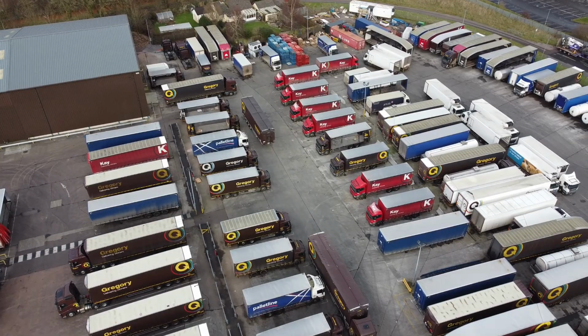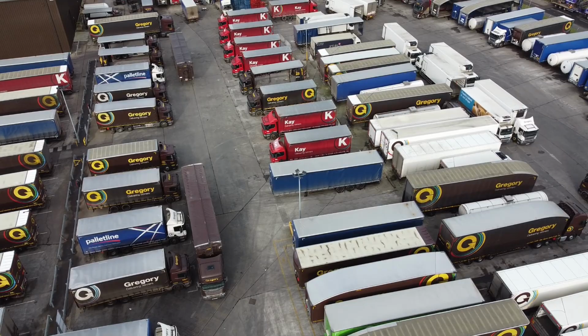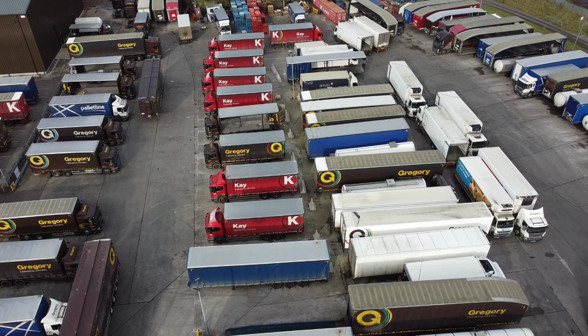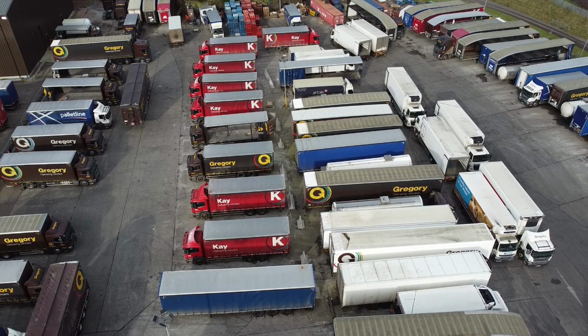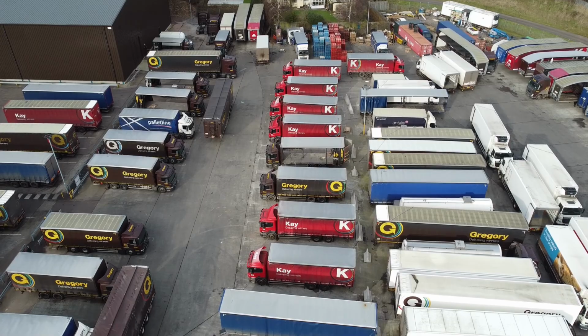A little bit careful, there's power lines about. All drones kept in line of sight. We're going to walk around the site, guys, so I can just keep an eye on the drone at all times. But as you can see, there are loads and loads of trailers here.